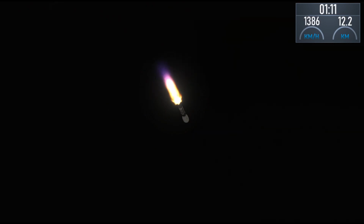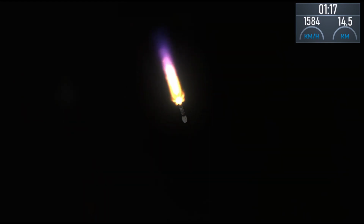Max-Q. There's a call for Max-Q, where the E2 reaches its maximum aerodynamic pressure climbing through the atmosphere of Kerbin.